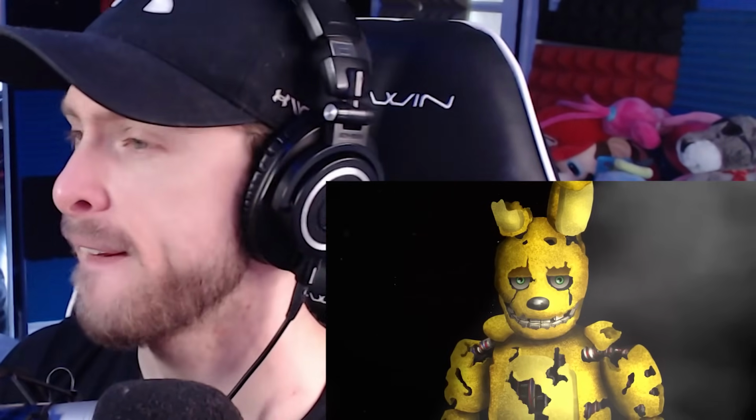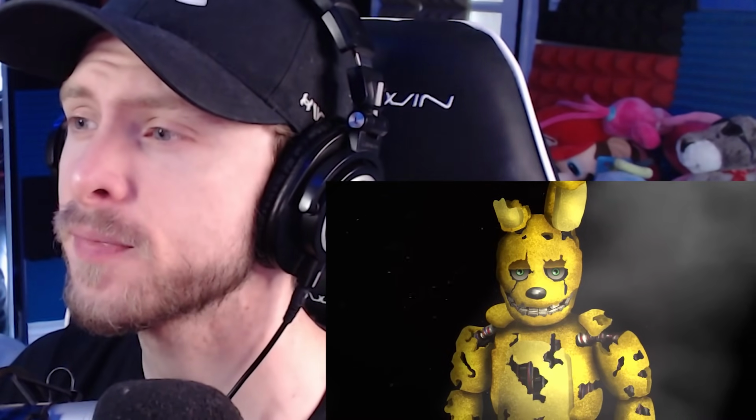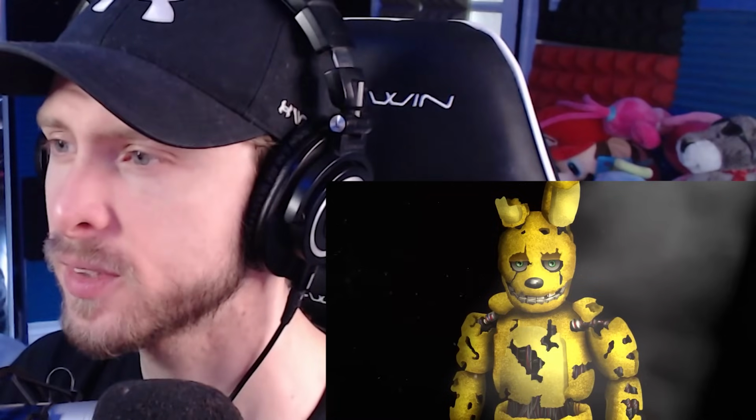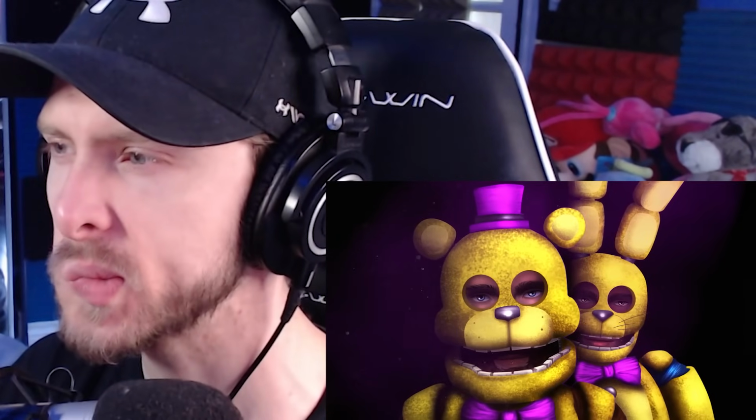A long time later, and the Spring Bonnie suit was recovered by a company looking to create a horror-themed establishment around the events that happened at Freddy Fazbear's Pizza. Little did they know that the corpse of William Afton was still inside the suit, and his soul now possessed it. Right then, let's take a closer look at these suits.